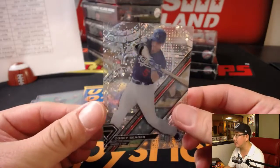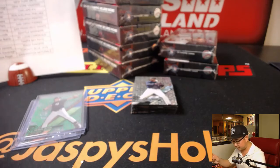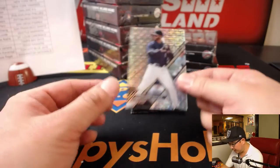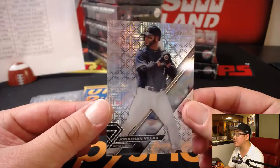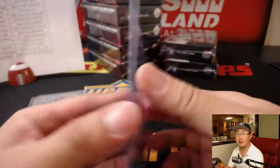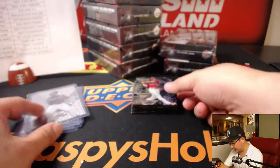Nice. Corey Seager, 89 out of 250, title diffractor. Nice. Corey Seager. And this is the case hit. 8 out of 15, Jonathan Villar. This looks like the snowflakes version. This is one per case. That goes to the Brewers. And to Nino. Nice, Nino. 8 out of 15. Strong.